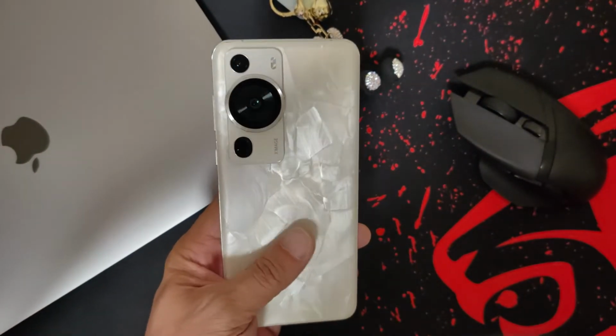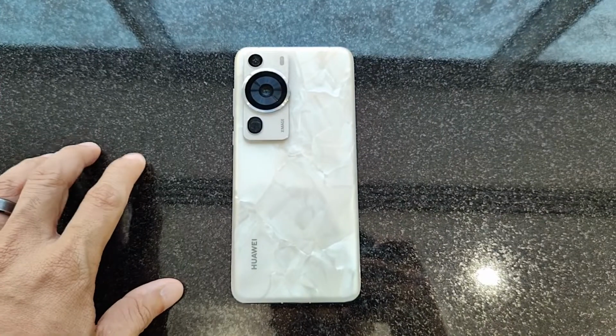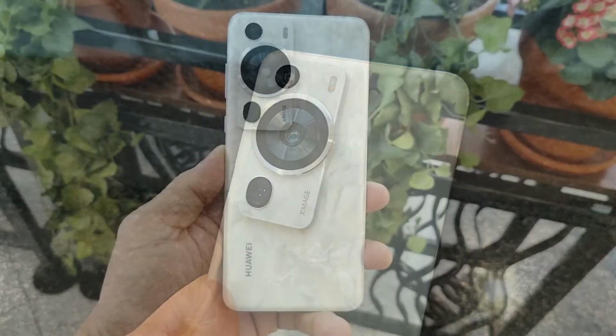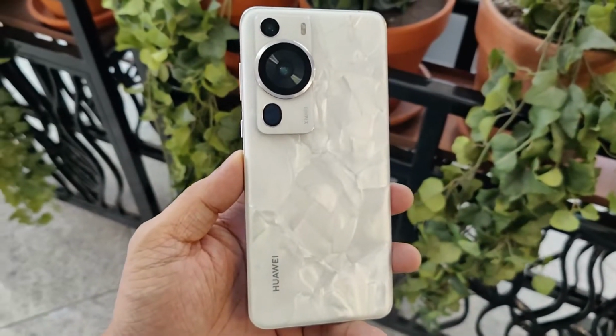Today, we have an amazing and very special device to review, the Huawei P60 Pro. This is Huawei's flagship phone for 2023, and it comes with some impressive features that really make it stand out from the crowd, so let's dive into it.